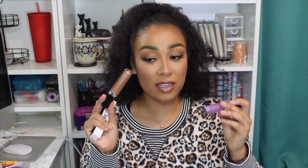These look like chunky glitters in the other one, the dazzling one. But the high shine ones look more like a sheen. They don't look like they have such chunky glitters in there. I'm not saying this looks like chunky glitters. I'm just saying they look like bigger glitter pixels. Okay. The other high shine gloss that I got is in the color Taboo.